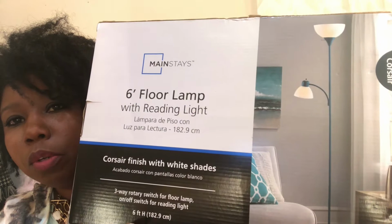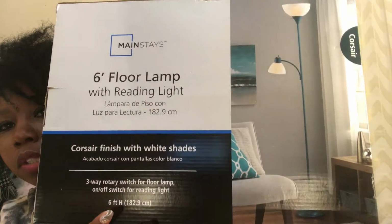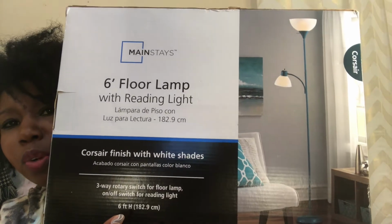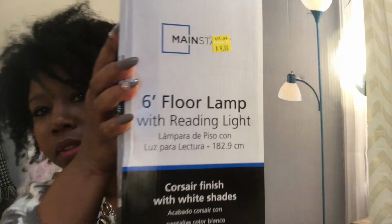I have a brown one, but I also bought these for my daughter when she moved into her new apartment. They were on clearance for $9. And so you can get these lights. But you see how the difference is between no light and some light.